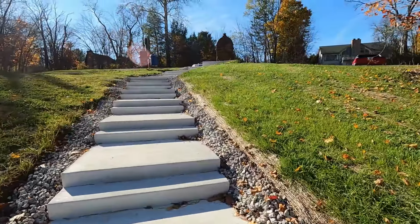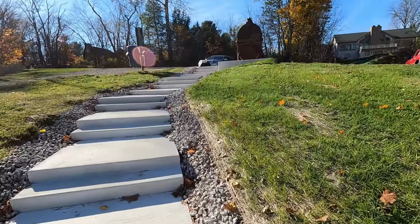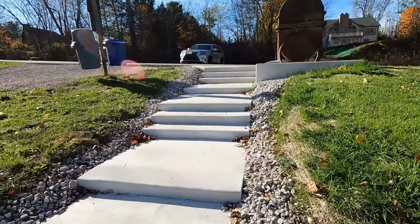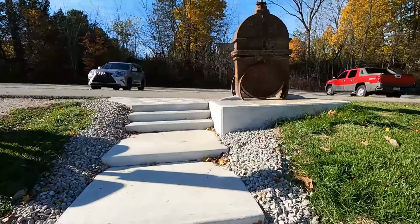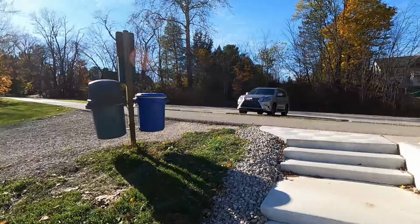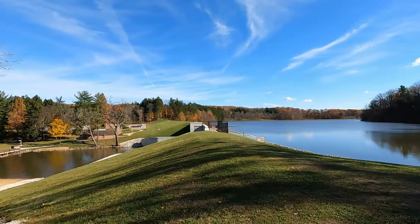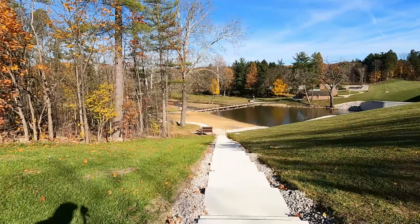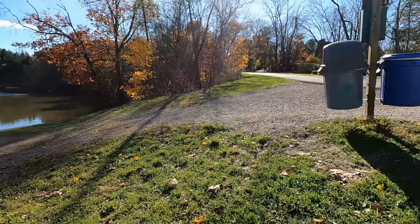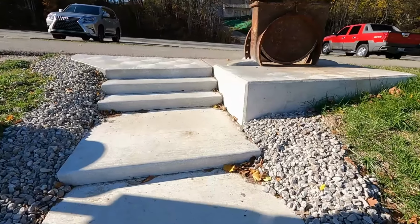I can see the valve. It's coming up. Yeah, sorry, I'm slowing just a little. There she is in all her glory. And we do have a beautiful view over the lake, the dam, and the swimming area. Let's finish these few steps left and get to the top here.